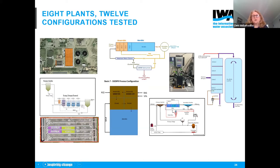All of these experiments that were conducted by the utility research teams were specifically focused on their own utilities' goals and addressing issues or planning work that was being done for future decisions and future projects. However, there was a commonality between all of the tests in that everyone was quite interested in low energy, low carbon, nitrogen and phosphorus removal, and taking advantage of different mechanisms to optimize performance and reduce the use of resources. Next slide, please.